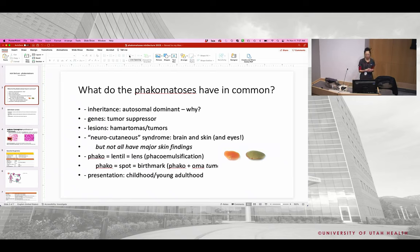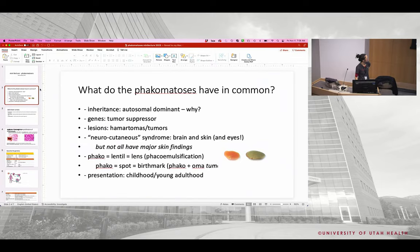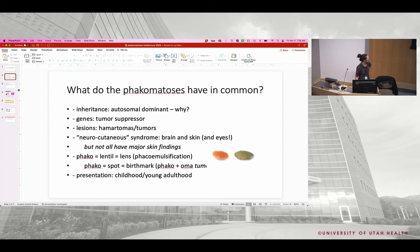I'm not really good at memorizing things. So I try to start from a really basic level. What can I find that's similar between most of these things? And what can I find as an explanation for why things are the way they are? I find that helps me memorize things more, but different people are different. So most of them are autosomal dominant inheritance. What's the reason for that? Why does that make sense?